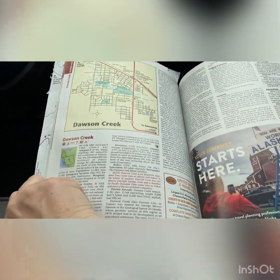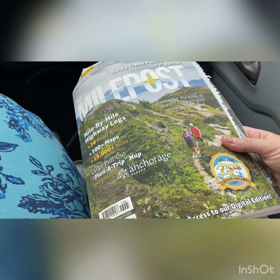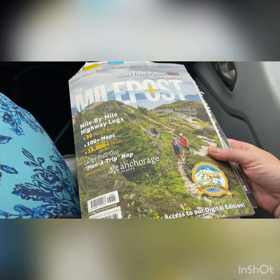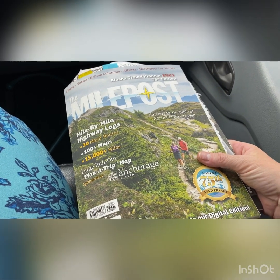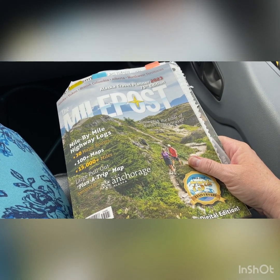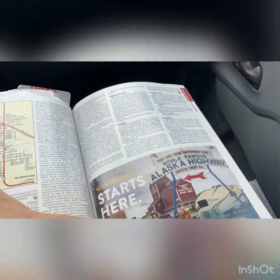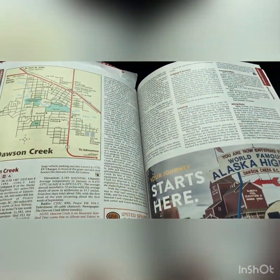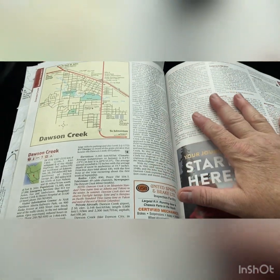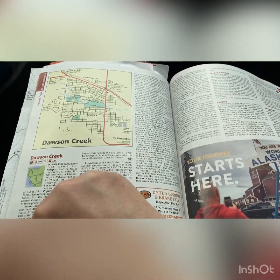I bought this magazine book thing, if you will, called The Milepost. I ordered it in advance off of Amazon. It's 30 some odd dollars, I think, at the time that we bought it. I would highly recommend that if you plan on making this kind of a trip up here that you go ahead and get it. I was at the visitor center earlier and heard a woman asking if they had it for sale, and they did not. I don't know if this is something that can be bought in a store, but I definitely recommend it. So we just left Dawson Creek.